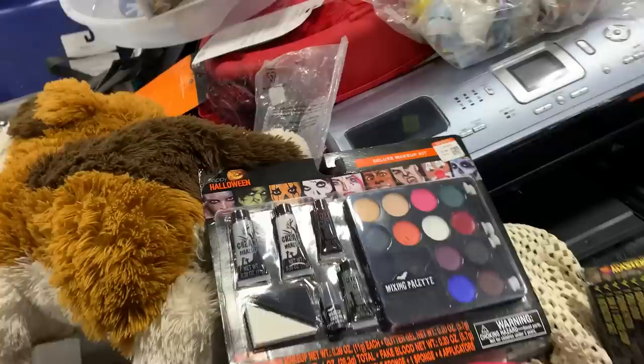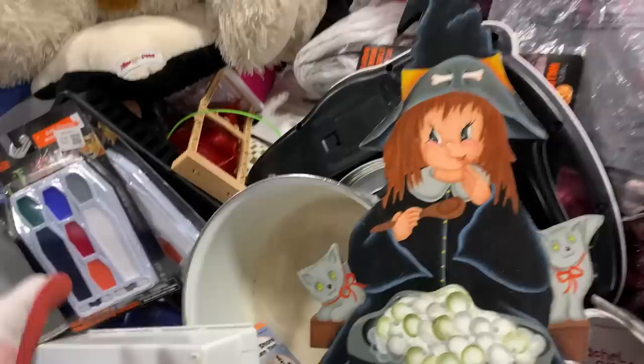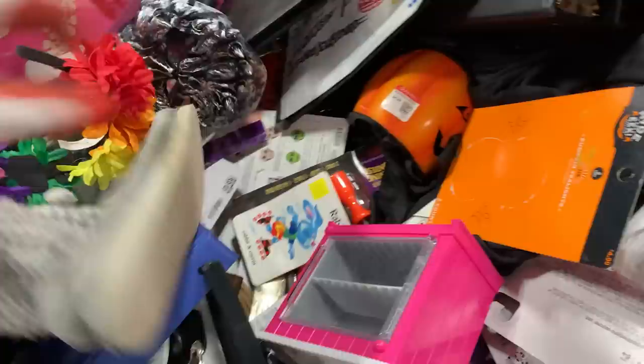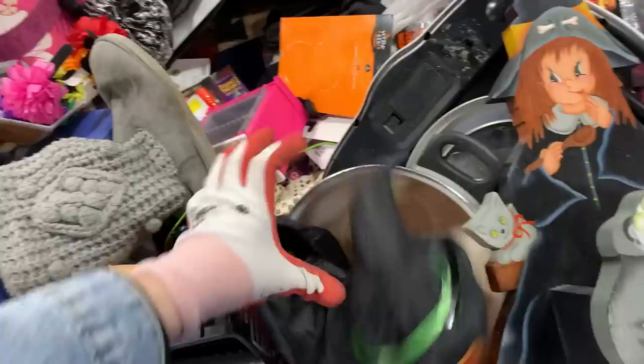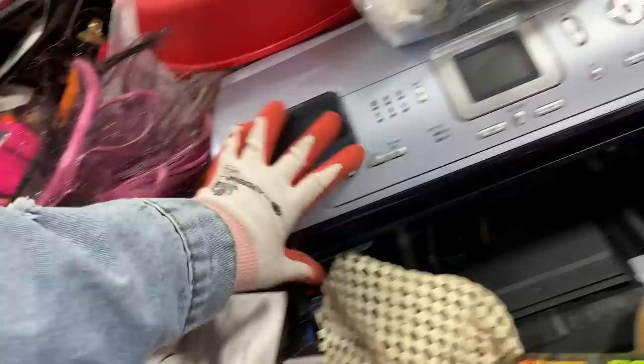Look at all this Halloween. Jeez. Such a shame. I mean, oh, look at this cool thing. Kinda cute. For your candy. A printer of some sort.